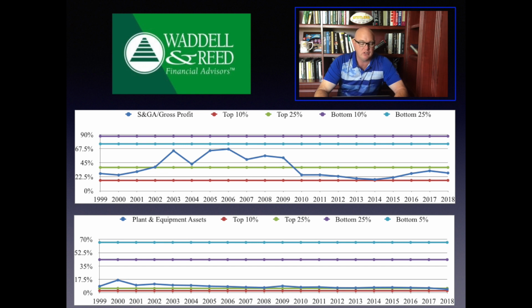Selling and general administrative, this company is in the top 25%. That's great. Again, it's been very, very flat since 2010. The company is better than average, but not fantastically so in terms of plants and equipment. They happen to own an awful lot of office space in Overland Park, Kansas. And I think that's one of the things that pulls them down a little bit, that they do have a lot of money tied up in their office space.